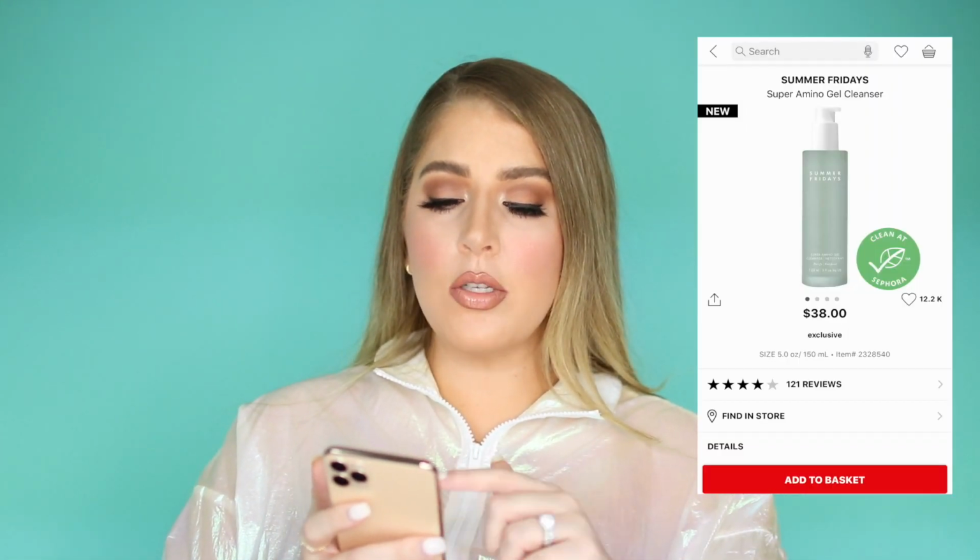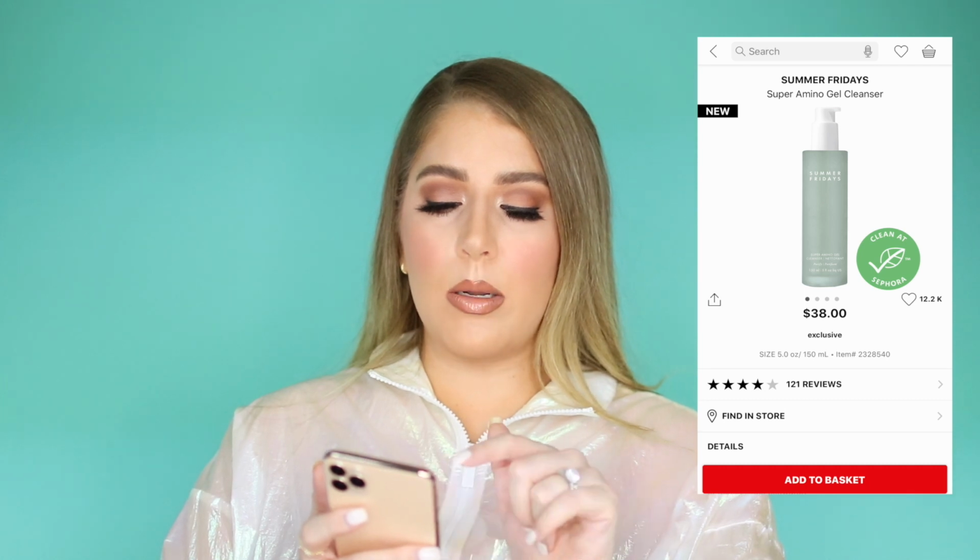Another Summer Fridays pick right here. I'm also getting the Summer Fridays Super Amino Gel Cleanser. Right now I have like 1 drop left of my regular cleanser that I show you guys by SkinCeuticals. That's about to be out, and I just have the Purity face wash left. That's what I use to remove my makeup. But I thought that this would be an amazing cleanser to use in place of my SkinCeuticals one until I can grab that in the store again when everything's open.